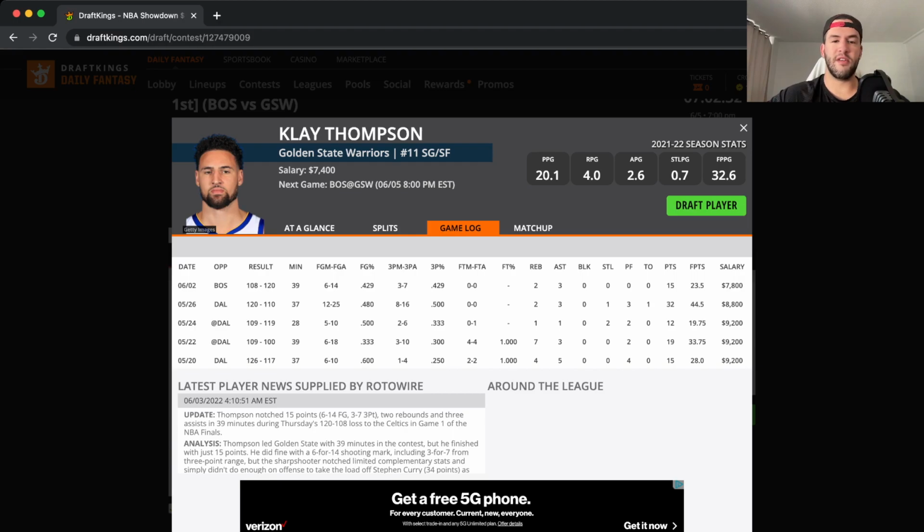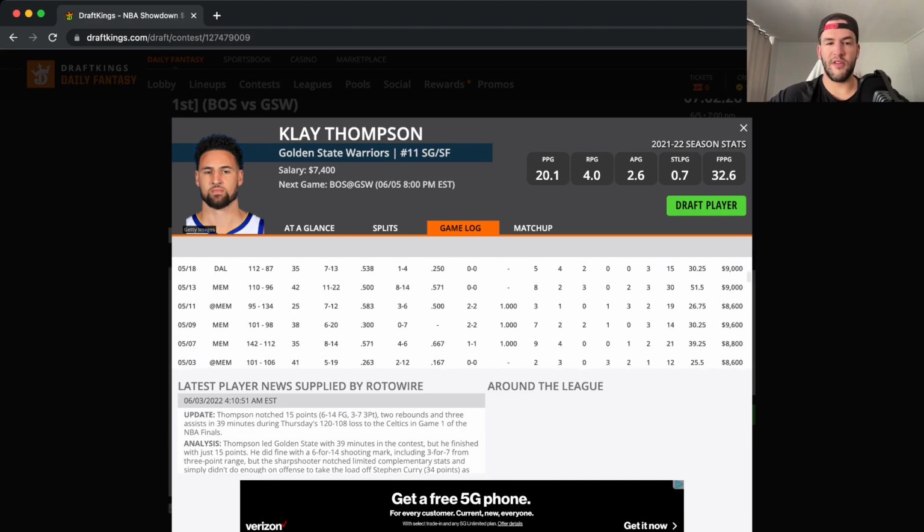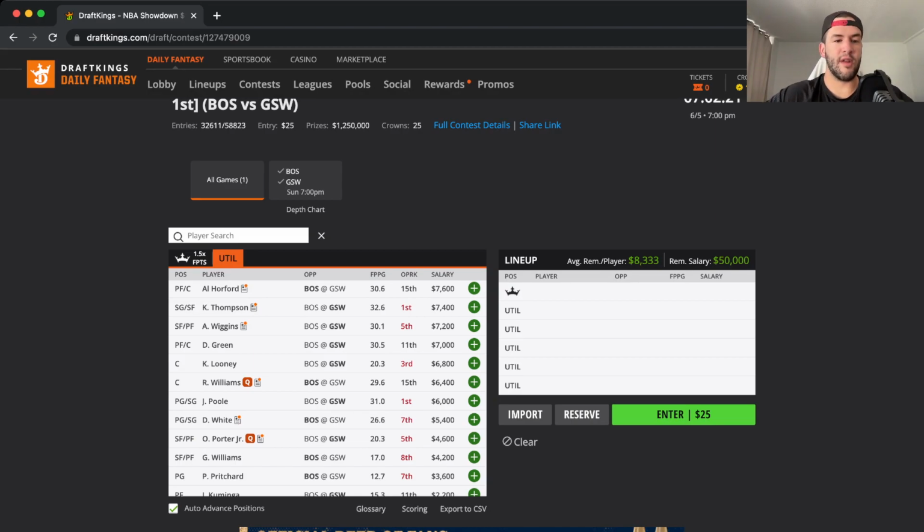It's hard because it seems like he's now that type of player where it's one every 3 or 4 games where he'll step up, score a bunch of points. Otherwise, he's just an average player out there, and it's frustrating. I hope he gets back to normal Klay Thompson form, but I think he's going to be a great low-owned captain play if you want to throw him in there.